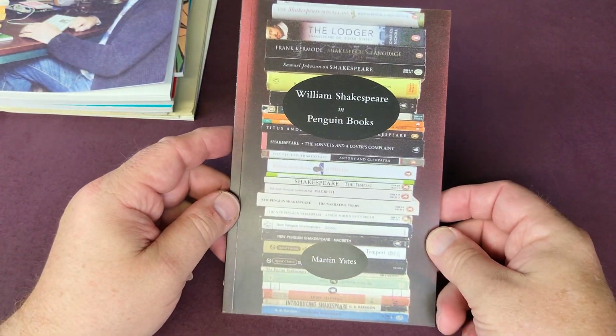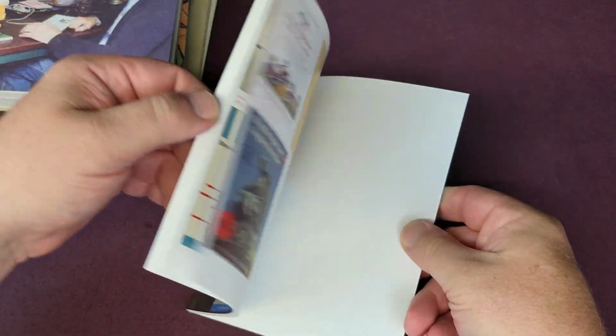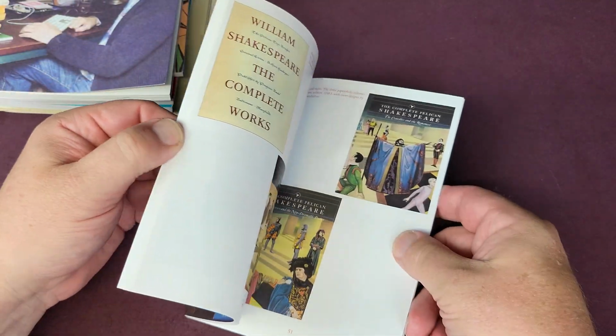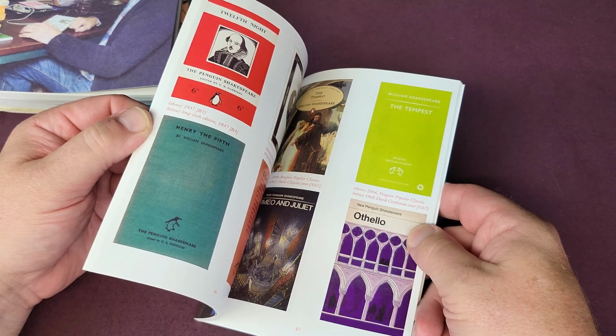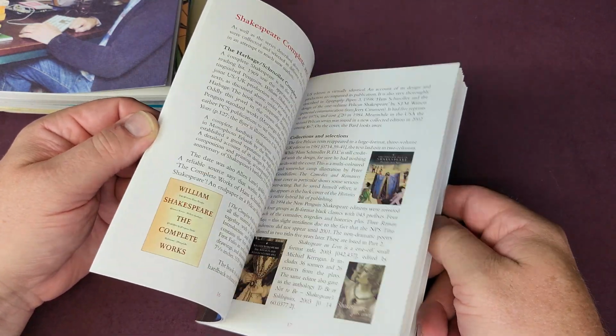Shakespeare in Penguin. I'm not a massive Shakespeare fan, I have to say, but certainly he was inextricably linked to Penguin, you could say. And there's some great stuff in here. This is everything basically. Yeah, a series I've still not got around to completing.